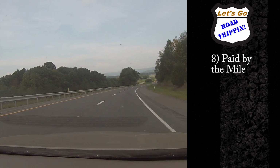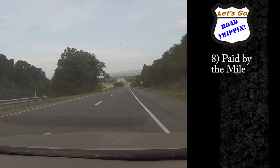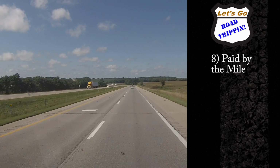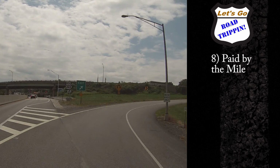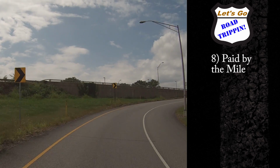Number 8, you are paid by the mile. But how do they calculate this? They have a computer program that all transport companies use that is city center to city center. Sometimes you'll be short on miles, sometimes you'll be long on miles. Most of the times, the miles you get paid for will be less than the miles you actually drive. However, it usually is not a very large amount. Don't ever expect to get paid for the actual miles you drive.